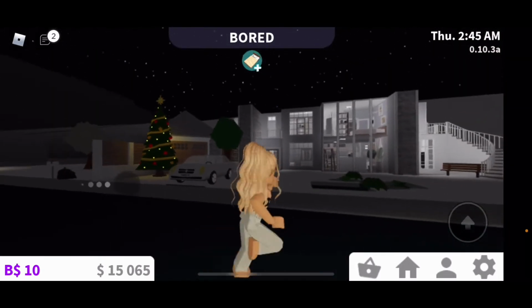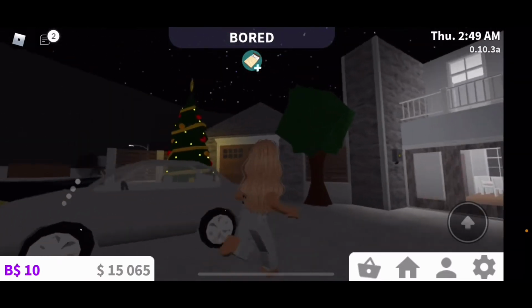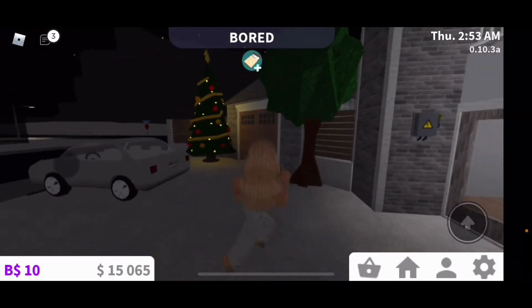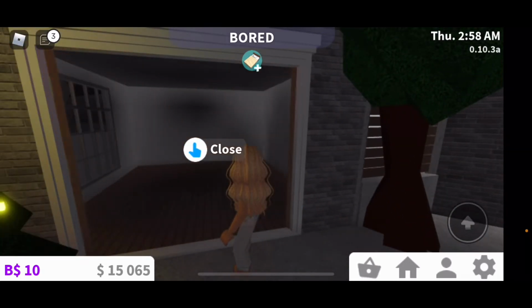I'm not really pleased with the landscaping, but that's okay. I haven't parked my car in the garage yet. I will be criticizing my work a little bit. The roof is not the best, and this is just a normal garage.